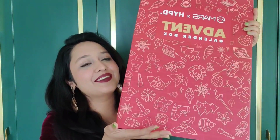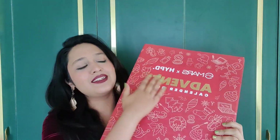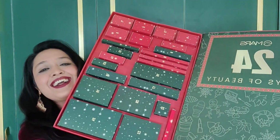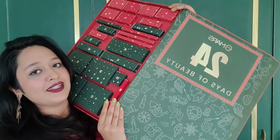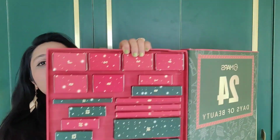This is how the box, that calendar, looks like. This is huge guys, and the packaging is so beautiful. It is red in color and there is a Christmas theme going on here. In the back they have also given the description of what products we have, but I'll not see that because I want that surprise element. Once you open this, oh my god, can you see? It's so gorgeous, right? It has red and green elements which represent Christmas. We have 24 surprises, so we'll see one by one, from the first.